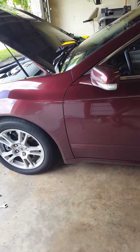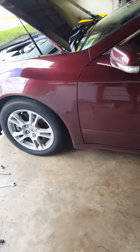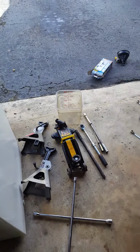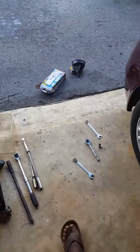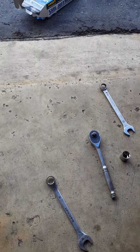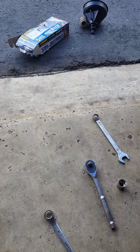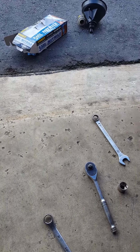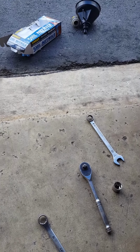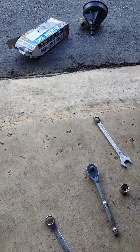So what we are going to do, we're gonna need some tools to do the job. You're gonna need jack stands, your jack, and a couple of tools like a ratchet with a 17mm socket, and then you're gonna have to jack up your car. First of all, the engine has to be warmed up. If you didn't drive it, you can start it for about 5 to 10 minutes.